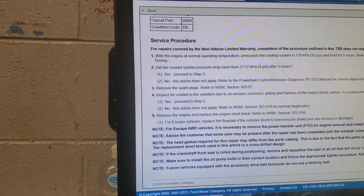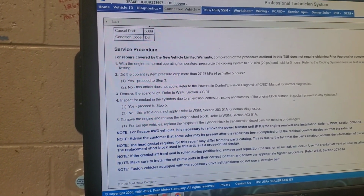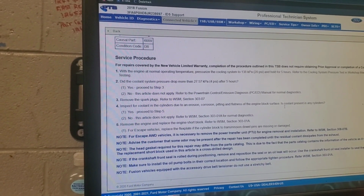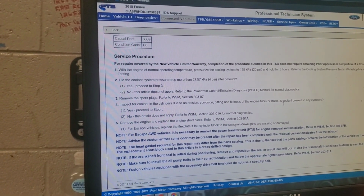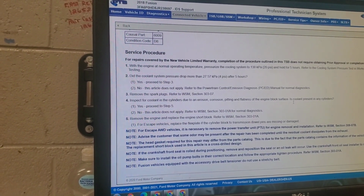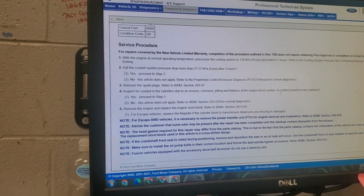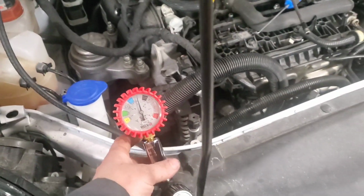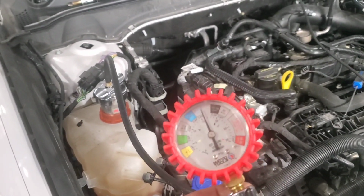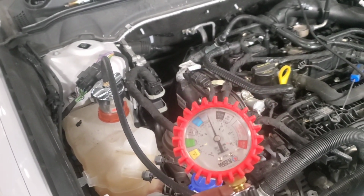Service procedure: engine at normal operating temperature, pressurize the cooling system to 20 PSI and hold for 5 hours. Did the coolant system pressure drop more than 4 PSI after 5 hours? Yes. Proceed to step three, remove the spark plugs. Inspect for coolant in the cylinders, remove the engine and replace with short block. This has only been on here for 10 minutes and it already went from 20 PSI down to 15, so it already meets the criteria.